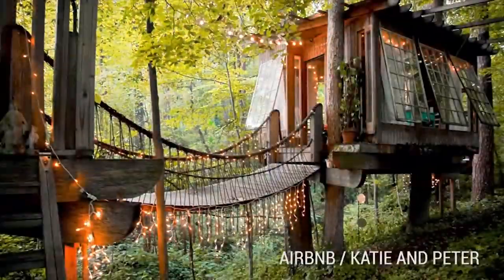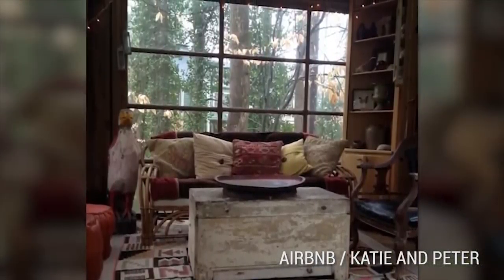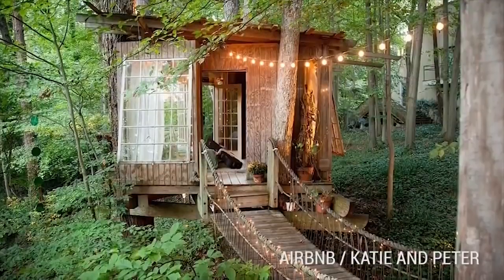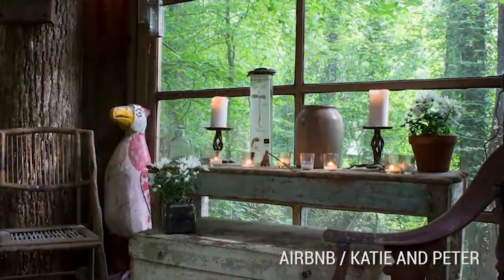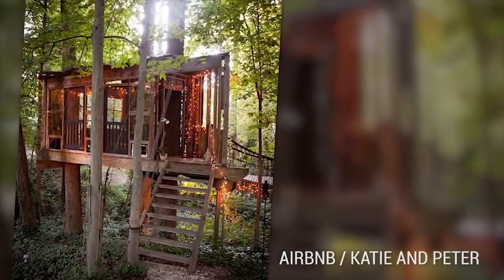Number one, the secluded Atlanta treehouse. How'd you like to stay in this magical treehouse? This isn't the treehouse you had as a kid. Katie and Peter's treehouse features three wonderfully decorated rooms, all connected by rope bridges. If going back to nature sounds like your ideal way to wind down, then this treehouse might be for you.